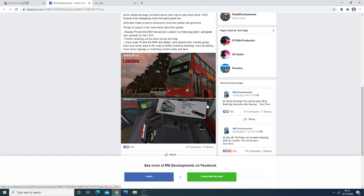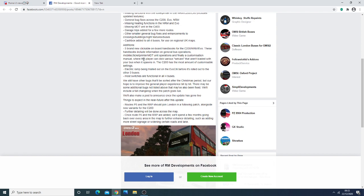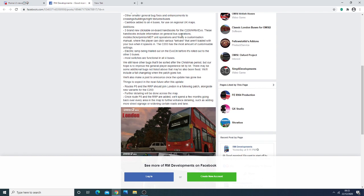So what this handbook does is tell you how to operate the bus. So hopefully this will help a lot of people out, because I know some people are having issues getting the buses moving. Okay, so then there's something about set fires. This is for the repainters.